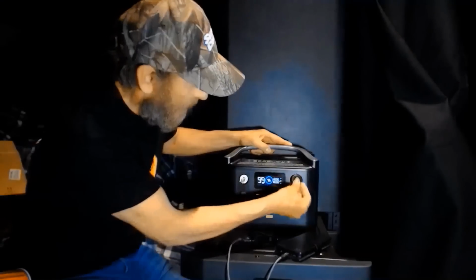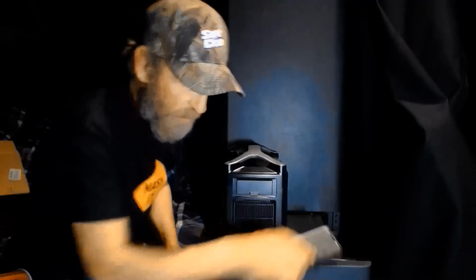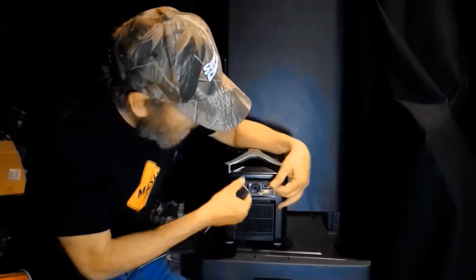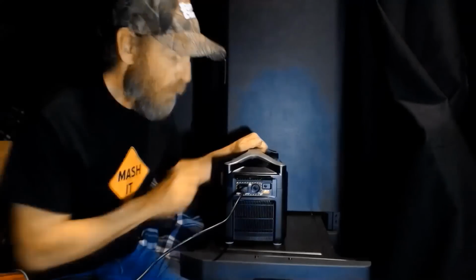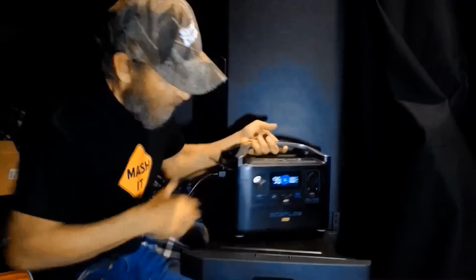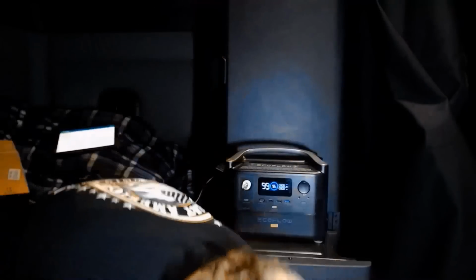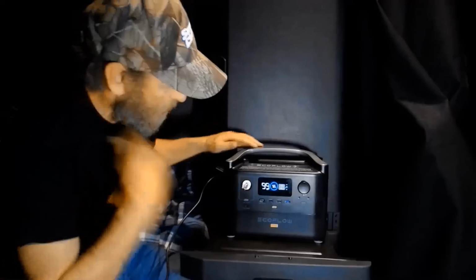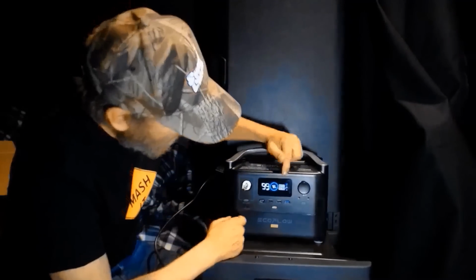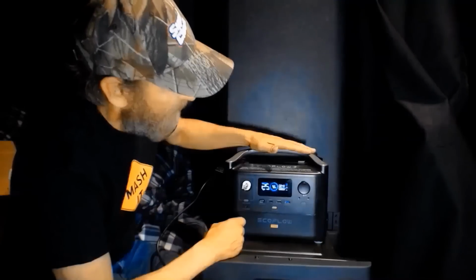Turn this off. So get rid of that, put this down here. So now this, remember, we're going to charge it. I don't have solar panels or nothing to show you. I do plan on buying solar panels for this. But we go ahead and plug this in. Then we plug this into the wall. Now you see that spinning, which means this is actively being charged.